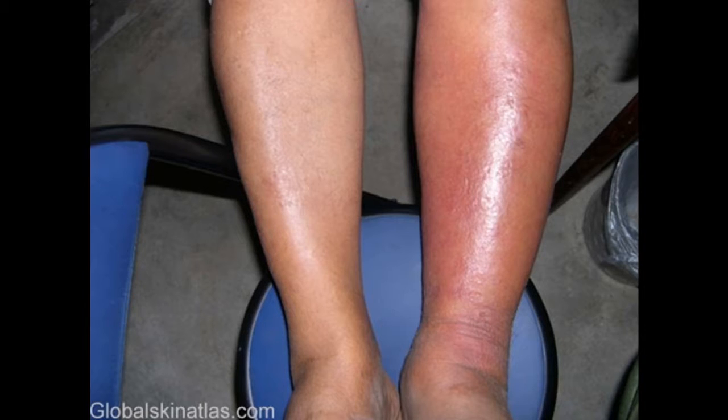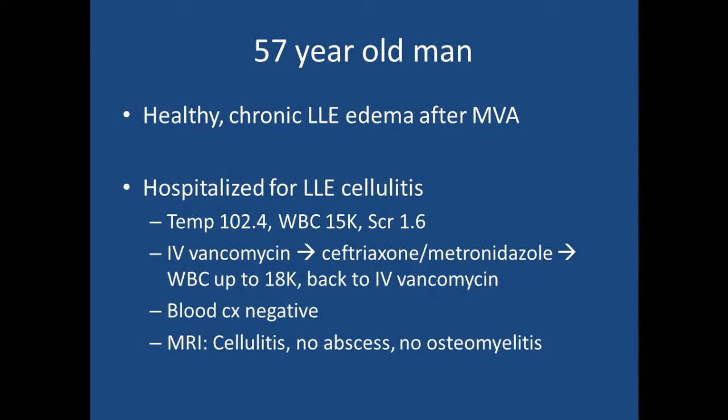I'm a skin and soft tissue nut, so can I get questions at the end? Yeah, thanks. All right, here's a 57-year-old guy. I met him about a year ago. He's healthy. He was hospitalized at the time.